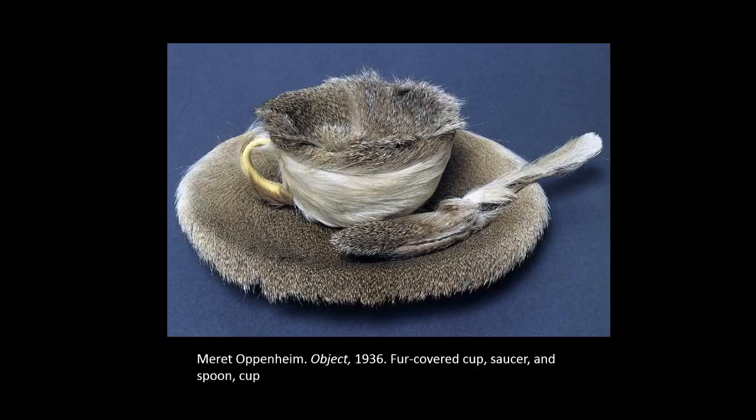The title is a play on two 19th century works, Édouard Manet's famous modernist painting Luncheon on the Grass, and also Leopold von Sacher-Masoch's erotic novel entitled Venus in Furs. With these two references, Breton forces an explicit sexualized meaning onto the object.